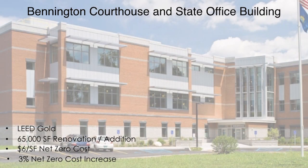So this is a courthouse and a state office building. This is for the state of Vermont. No interest in getting anything above what the code requirements were for the building. No interest in net zero ready. And it's 65,000 square feet. And this is a renovation and a major addition. It ended up being LEED Gold. The additional incremental cost was $6 a square foot to go from code compliant to net zero ready in this case, a 3% net zero cost increase.